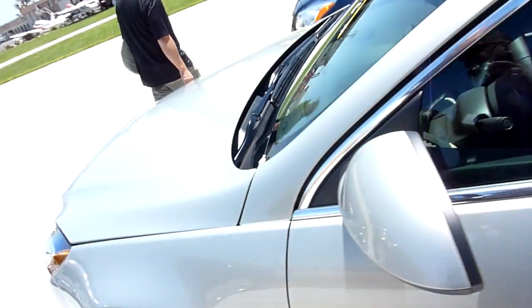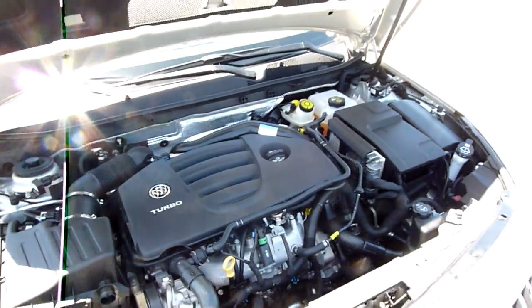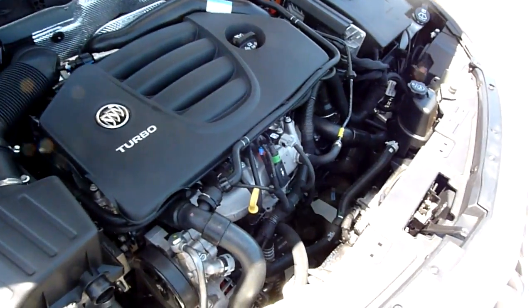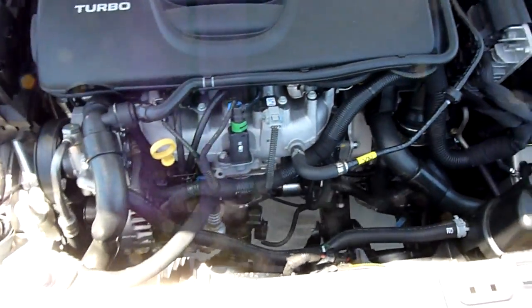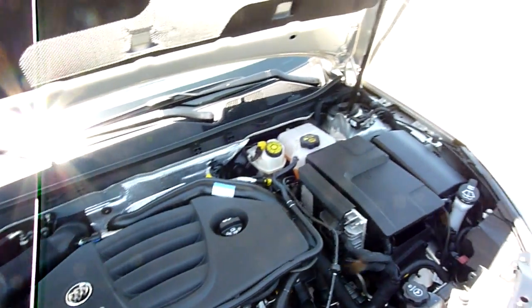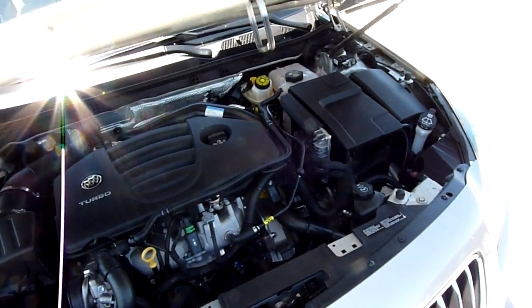We'll go ahead and pull the hood real quickly so you folks can see that. Let's see. I don't know if I can do this one-handed or not. I had some issues with it before. There we go. So here we are. Here's the turbo mill. Fills up the engine bay pretty nicely, but still a little bit more room. Of course, in the German model, you can also get a V6 in the OPC version. Whether or not we ever see something like that here remains to be seen, but obviously anything's possible.